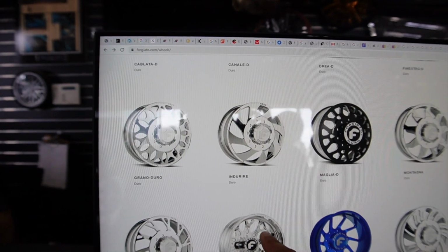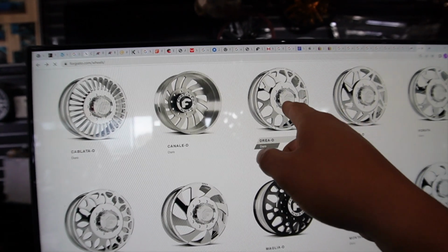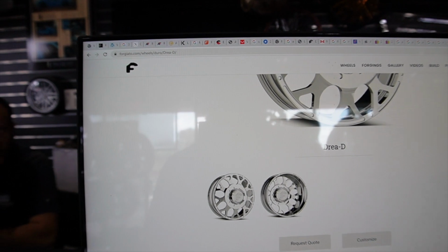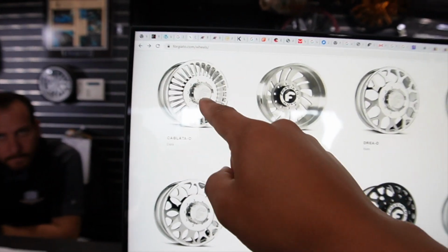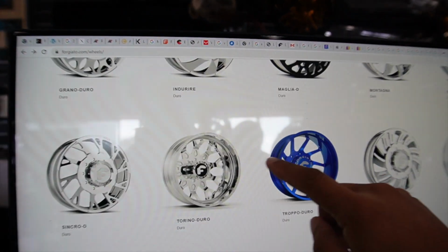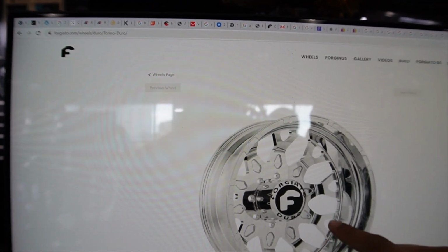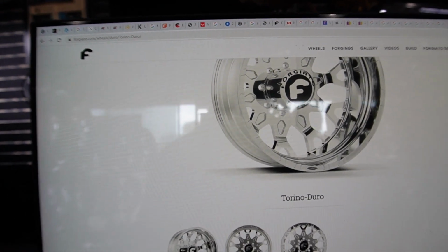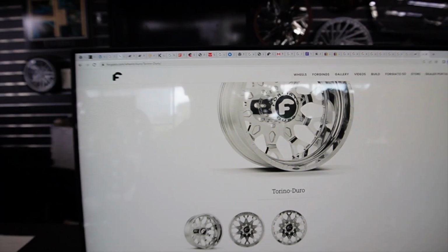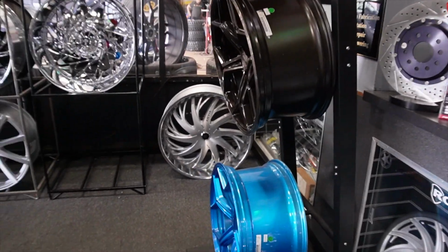I think it's between this one. You think it's them too? Because them look a little bit different than these. On the first ones? On those, they look more like a spoke look. These, I like these. The Torino Duro. Those look good. Those look crazy. What are these?